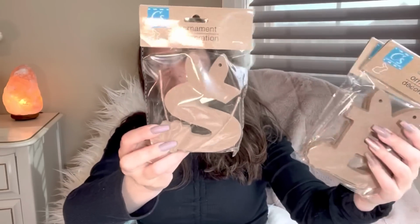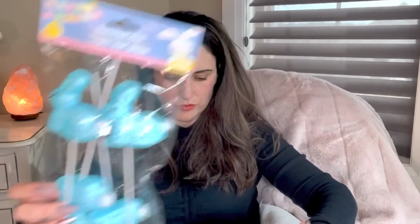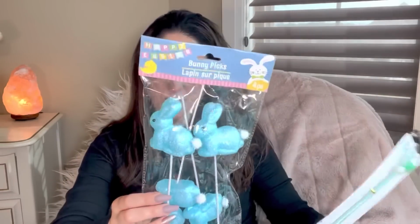As soon as these made it out onto the shelf, they were off the shelf. So I got lucky with that maybe when I walked in. I got a couple of these to repurpose and make as little decor. So I got these for Bunny. I got two of them because I know how quickly they sell. And then I got a nest for my daughter. Again, I hope to get at least one of them done this year. Then bunny picks just for the floral arrangements. These are blue, and I probably should have spray painted them a different color.